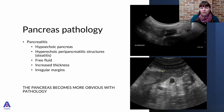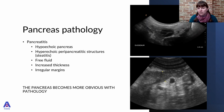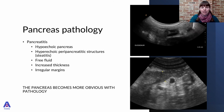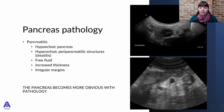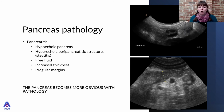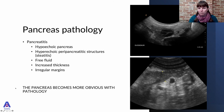We're also looking for increased thickness. So particularly in cats, the pancreas should be less than 1 centimetre thick. If it is increased from that, then we're concerned about pancreatitis. And we look at the margins as well. So looking for irregular margins would be an indicator of pathology. The great thing is that often the pancreas becomes more obvious with pathology. So if you can see the pancreas really, really clearly, then you've got to be quite concerned.